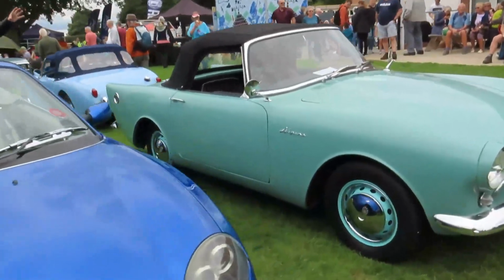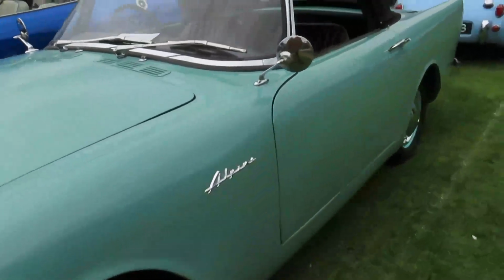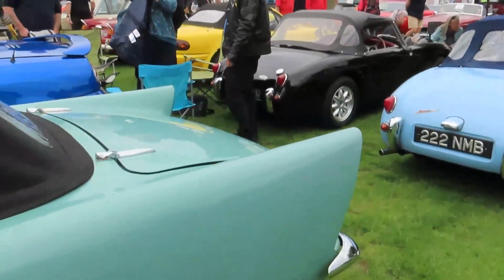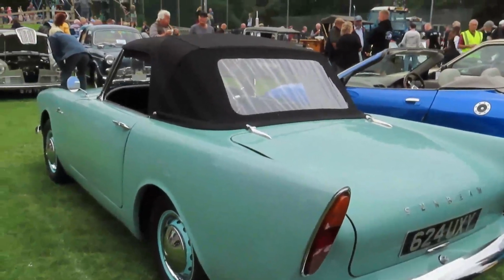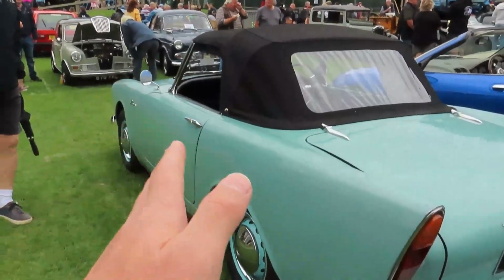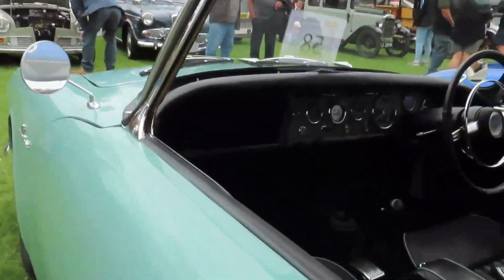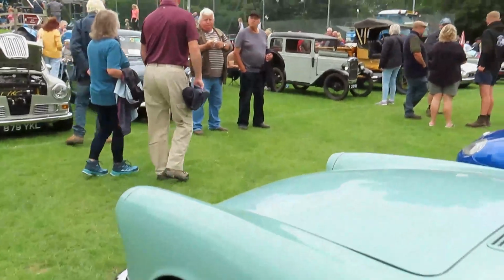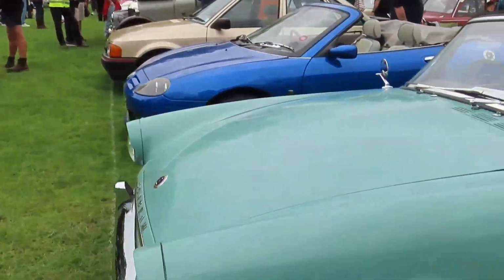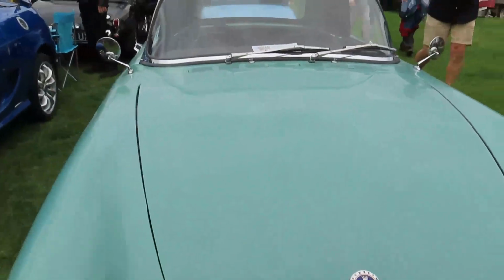Very tasty Sunbeam Alpine just over here in beautiful condition. This is quite an early car with the larger fins at the back. Some of the later cars lost these fins at the back, but I prefer the earlier style. I think that is just lovely, isn't it? I really like the shape of the back of some of these earlier cars, but the later ones are also still really nice. I do like Sunbeam Alpine sports cars, really pretty little car, I think, and actually I quite like the colour of that. All the chrome's lovely. I like Rootes Group.